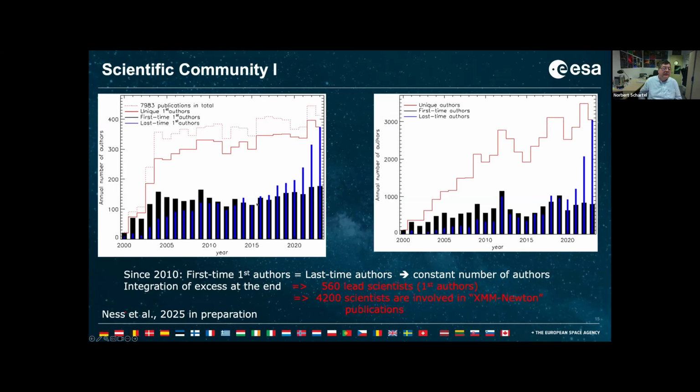So we have permanently new authors, some 130 people writing every year for the first time a data paper with XMM-Newton data. And now the blue line is the opposite, people who write for the last time an XMM-Newton paper. Clearly, some people write only in the first year, and this follows the black line with some delay. And from 2010 onwards, it is about the same number as the new authors. And then you see in the last years, clearly everybody has written his last paper with XMM-Newton data.